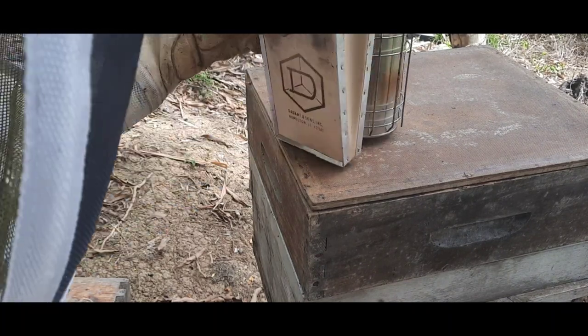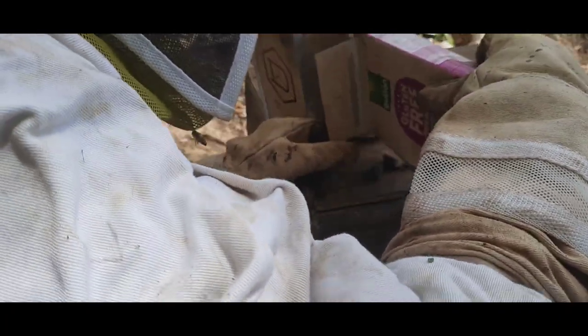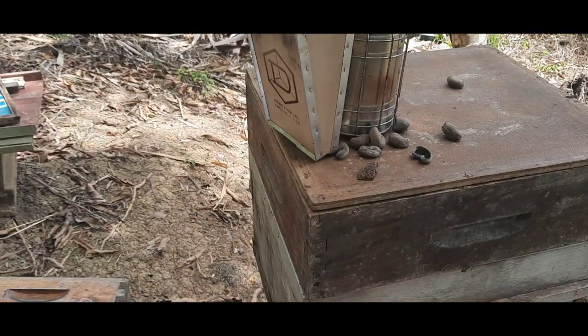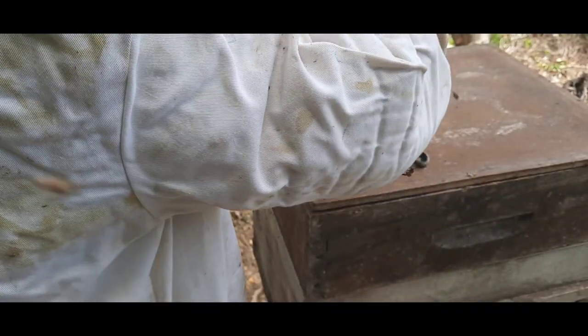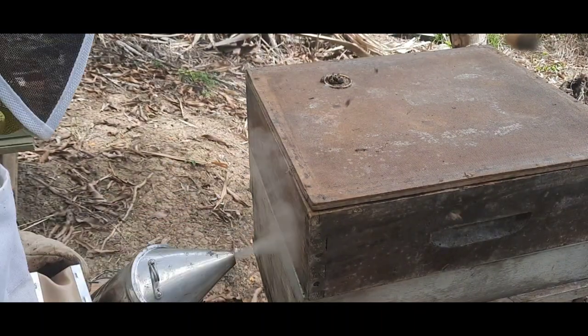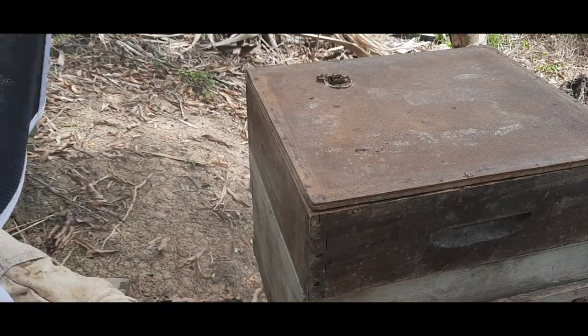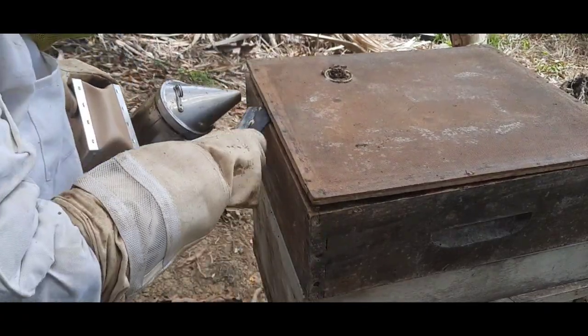I have some cashew seed here, which I'm going to put inside here in preparation for the badger. Two, four, six, eight cashew seeds. It could be more, it could be less. Depends on what came out in your hand. By the time the fuel reaches down to that, I will have some good protection there.